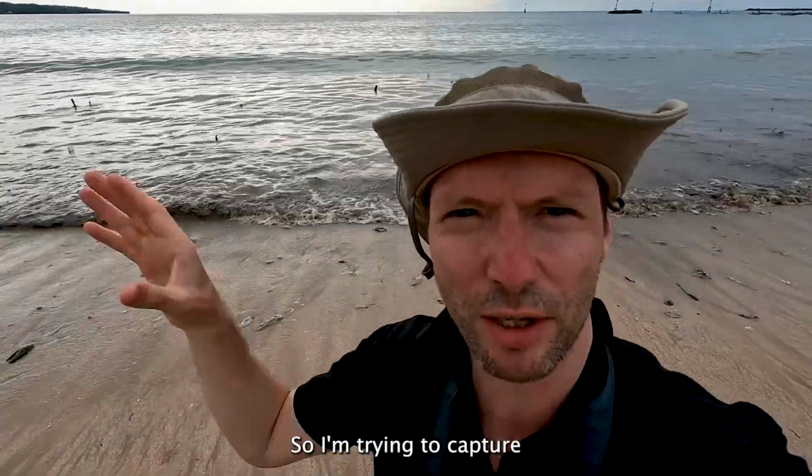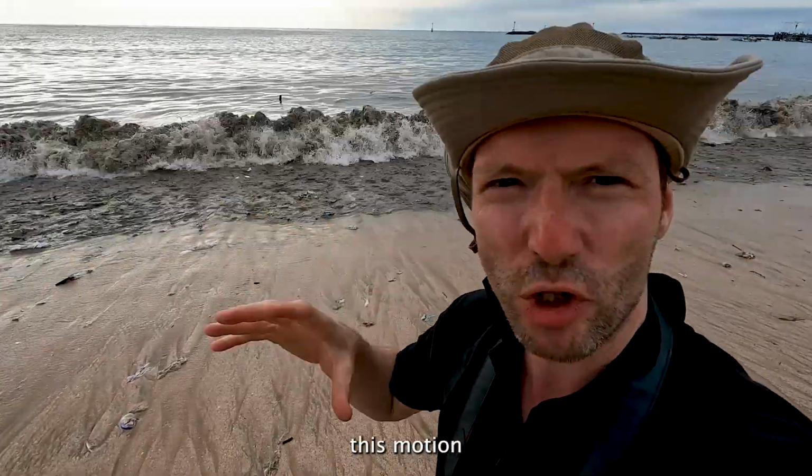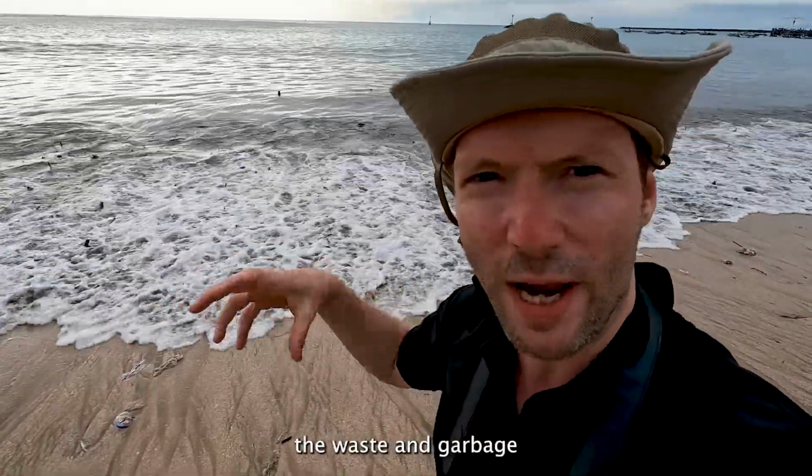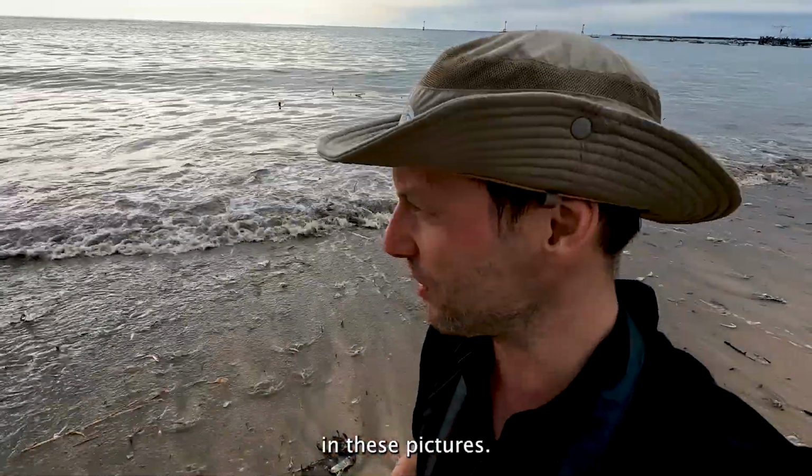So I'm trying to capture some of the waves here as they come in. I'm trying to photograph this motion and try to capture the waste and garbage as it comes through as well. So that's what I'm trying to communicate in these pictures.